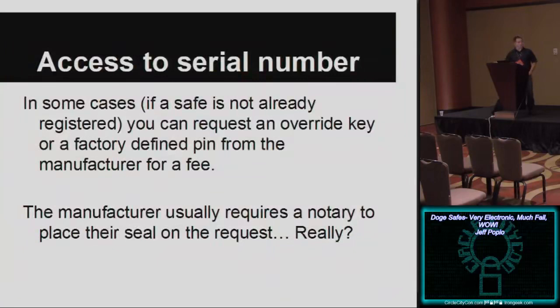But there are other problems. So with these electronic safes, generally speaking, they have mechanisms so if you bought the safe at a garage sale or picked it up on eBay, and you don't know the code, or you don't have a key, we can get you one. You just provide us the serial number, right?